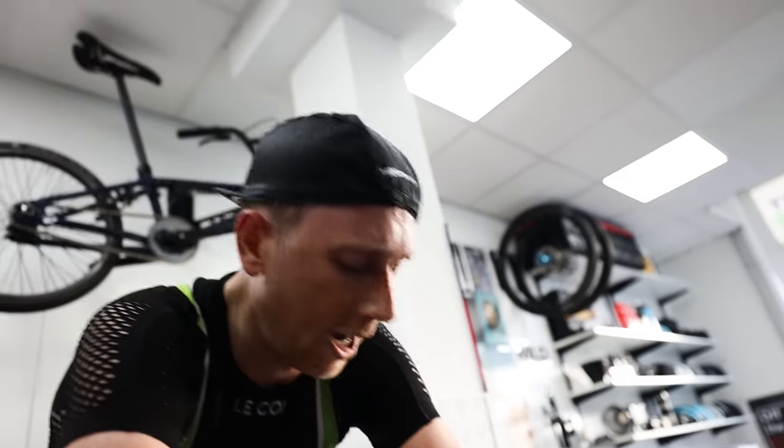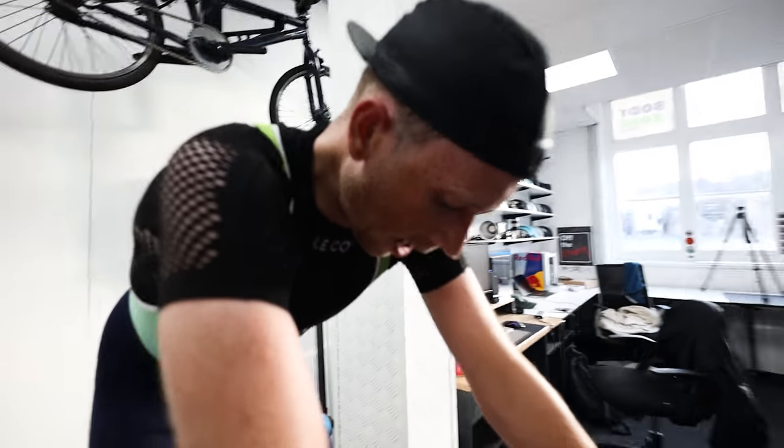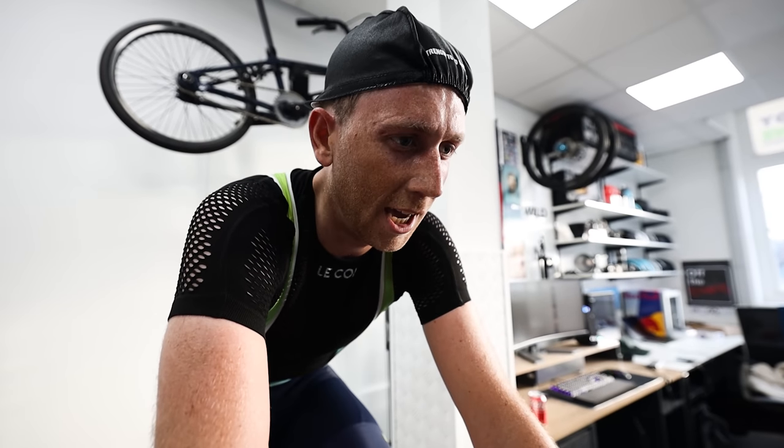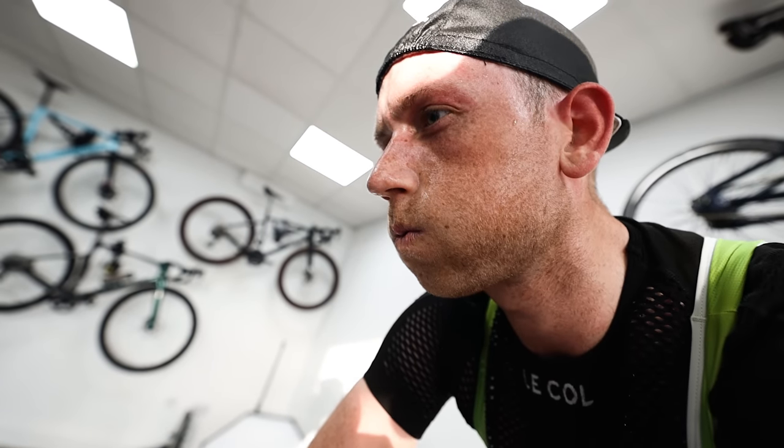Never was a sprinter. Damn it. Wow. Oh, I'm out of breath. Ouch. Top 20. Yeah. How are they all so fast? Oh, you tell me. They probably do this every night. 4.5 watts per kilo for 50 minutes.